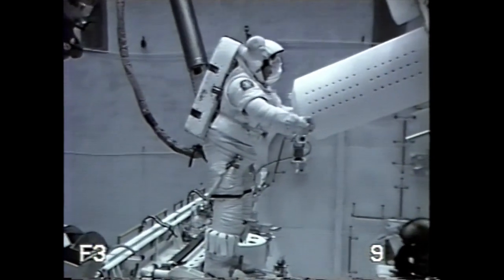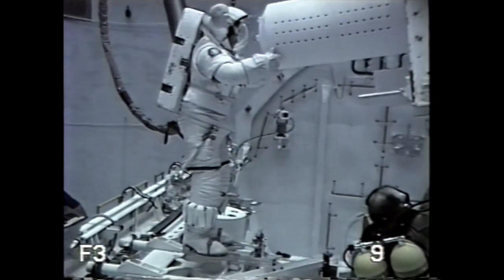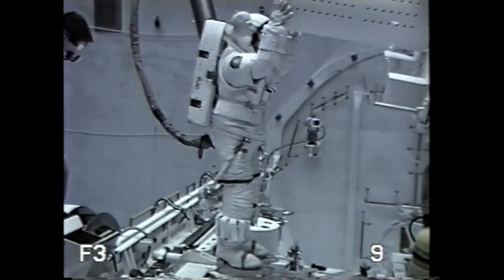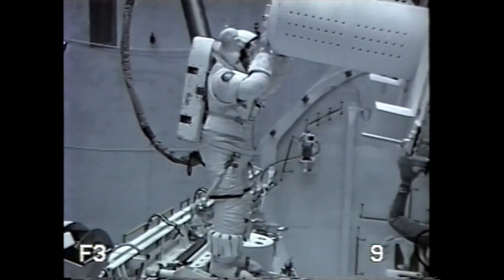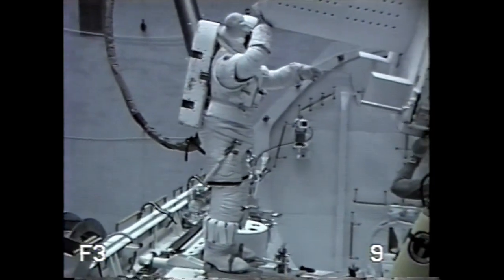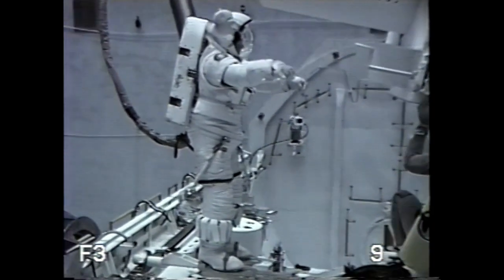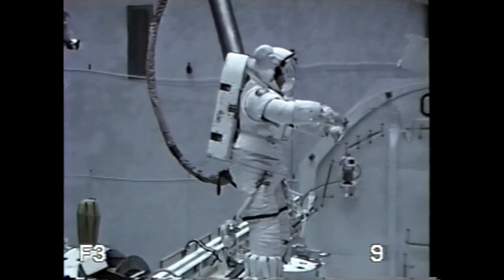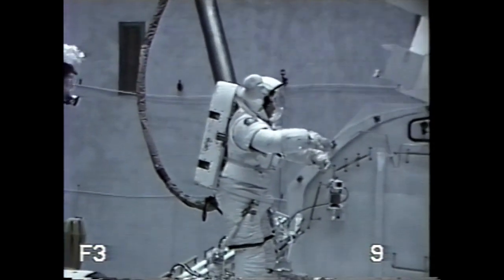Training session underway, as we see Jerry Ross here, to evaluate the handling characteristics of the satellite. He and his colleague Jim Newman have been passing the mock-up of the Spartan back and forth to understand and get a good feel for its handling characteristics.